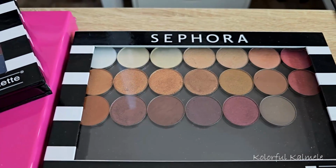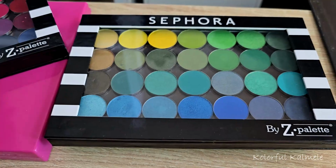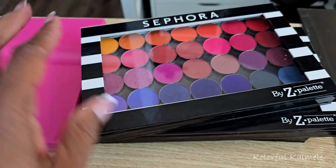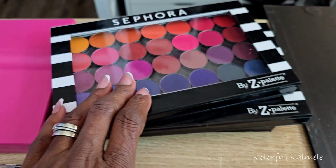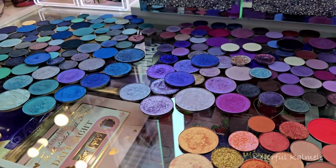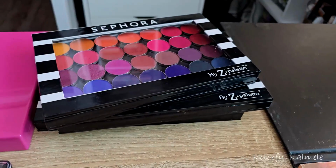Coastal Scents has been gone for quite a while now, so I'll just have to see if any of them are still functioning and if I want to keep them or not. I might just leave those separate because they're already nice and neat. And as you can see, I'm going to have issues with fitting my shadows in these palettes as it is, so I might just leave those like that.